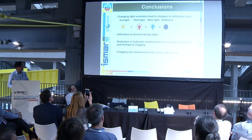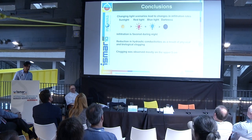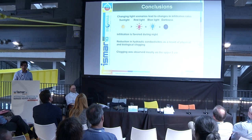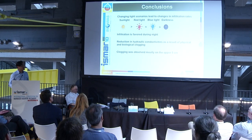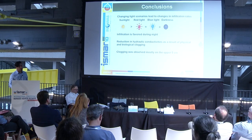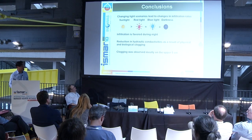So, going shortly to the conclusions, we can state that indeed there is a change in the clogging depending on the radiation that we are having, in this sequence. First is solar radiation, then blue and red radiation, which didn't have so much difference, and then the darkness scenario, where the difference was, according to the outflow rates, about 30% less clogging. And this also represents the night scenarios.